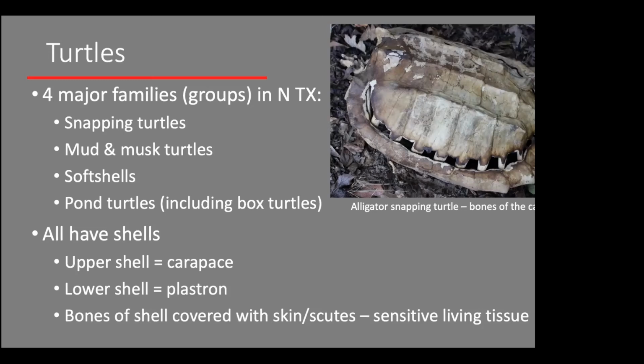Now, what you see in the photo is an alligator snapping turtle's skeletal upper shell, the carapace. Those are the bones of the carapace. You can see where the ribs are, and then there are these other bones that fill in to give that dome across there. A turtle's shell in life is covered with scutes, either with skin or with scutes that are sort of like fingernail, and there's living tissue under there. So turtle shells are sensitive. For example, if somebody tried to carve something into a turtle shell, that would hurt like the dickens. Turtle shells are pretty sensitive.